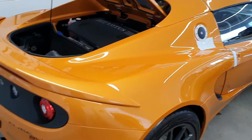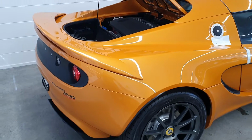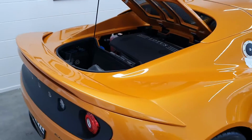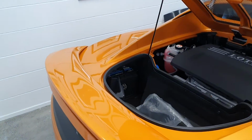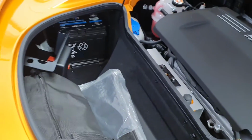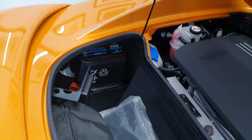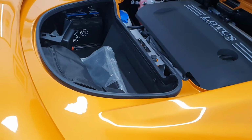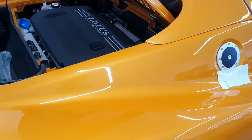Apparently there's not many burnt orange Lotuses out there, especially in the final edition, guys. So it'll be quite a rare car, I think, as well. And I just love the fit and finish of these new cars. Everything's just that one step further in terms of the Series 2s versus Series 3s versus the final editions. It's definitely a really nice car.